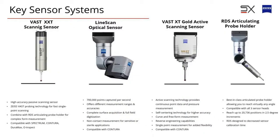Before we delve into the application examples, let's take a quick minute to explore the main sensor types that will be shown during the rest of the presentation. Starting from the left, the VAST XXT is the base contact sensor type offered by ZEISS. It is a scanning sensor by default, not just a single point measurement sensor. This means that it traces along contours and surfaces, providing much more accurate measurements and a higher density of points with huge time savings.